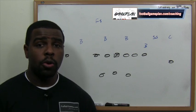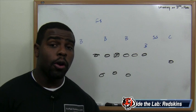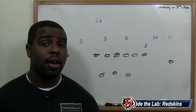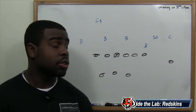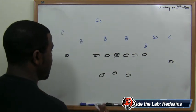This week versus the Baltimore Ravens, the Cincinnati Bengals will have to convert on third and medium. That's third between 4 and 6 yards. If they can do that, they can have a lot of success this week versus the Ravens. I'm going to show you a great play that they can utilize on third and medium. We're going to get creative.